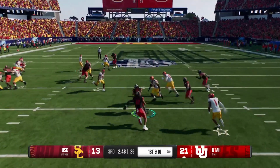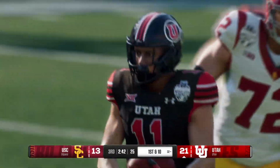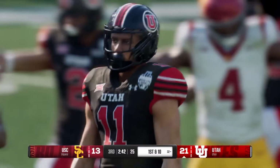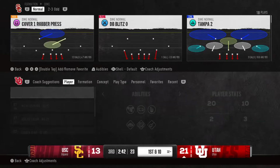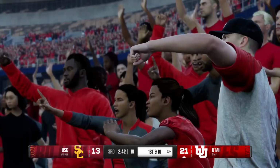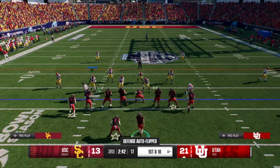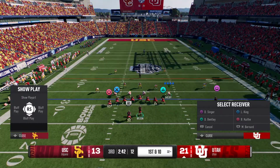Fires into traffic, intercepted. Didn't really have room to operate on the return, but he hands him the ball at the 32. Well, I love the job by the coaching staff there defensively, matching the personnel of the offense, putting their dime package out on the field. So you bring out the extra defensive back, you're anticipating a pass, perfect timing to run that personnel, and you get the pick.